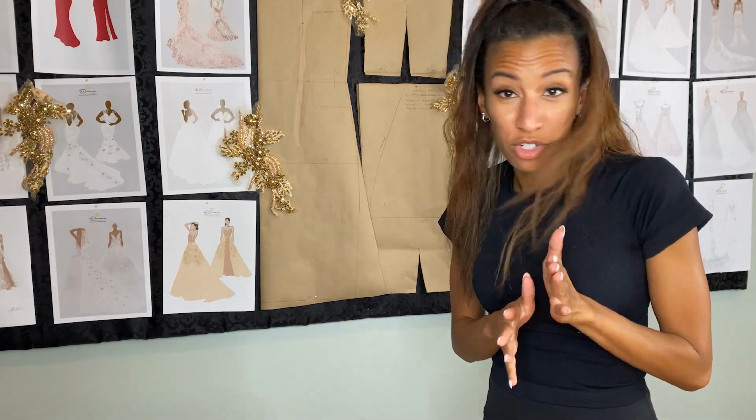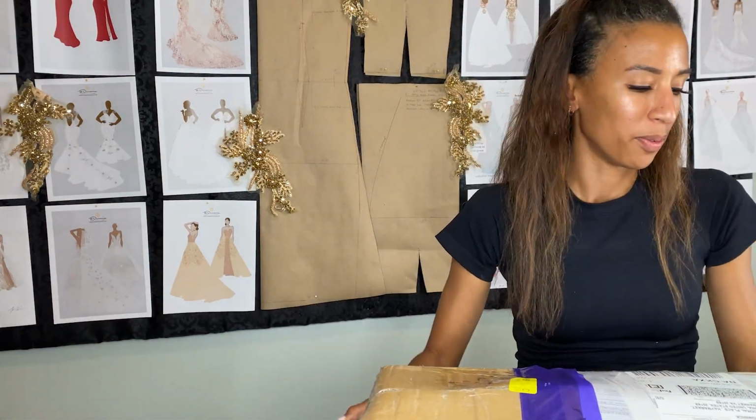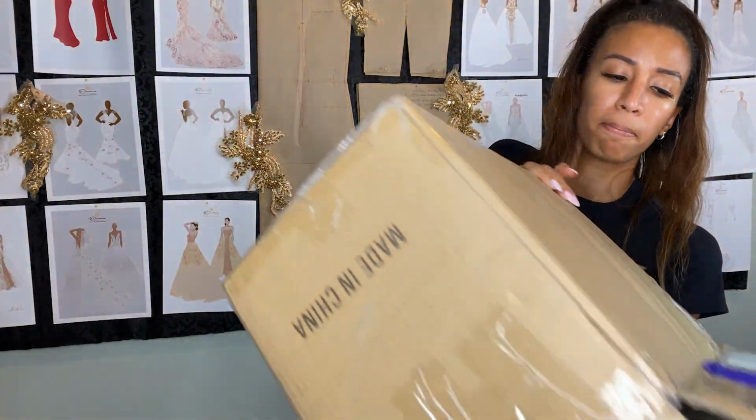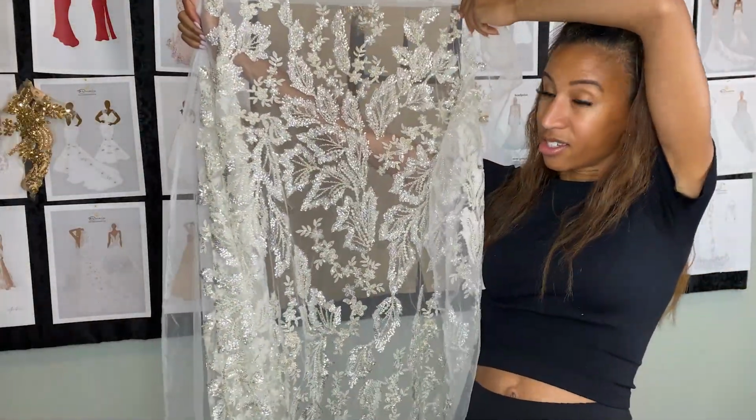Very pretty. So the next package that I'm going to show you literally just came in. We're just gonna open it together. So, here we go. Wow. Sometimes it just depends on where I get the fabric from. I get things from all over the world, whether it's like India, China, Latvia, wherever you name it. But this one took a long time to get here. Oh, this one. This is what I'm here for.